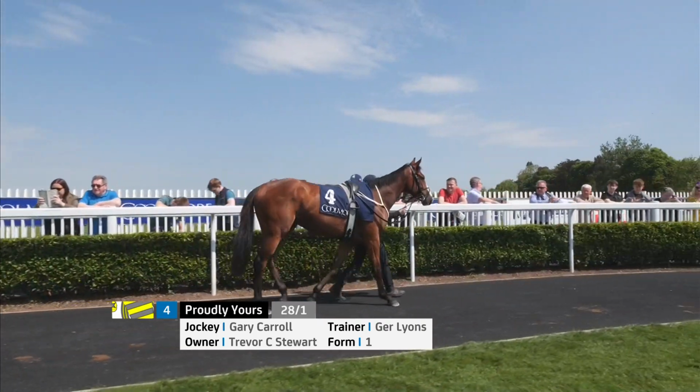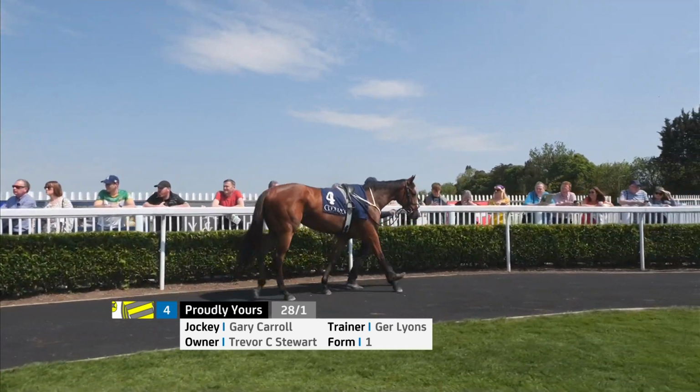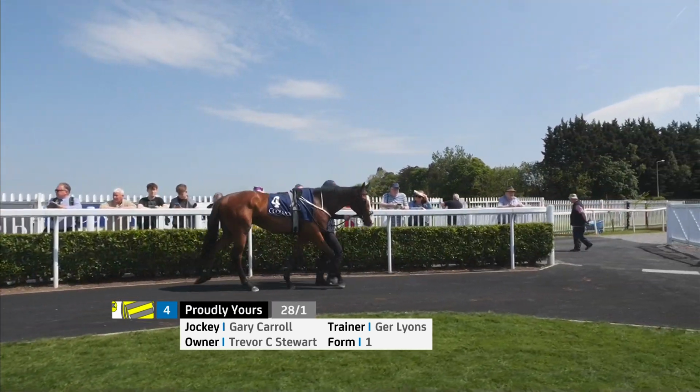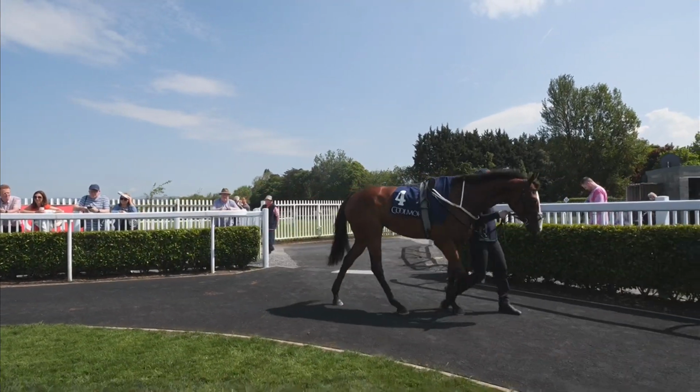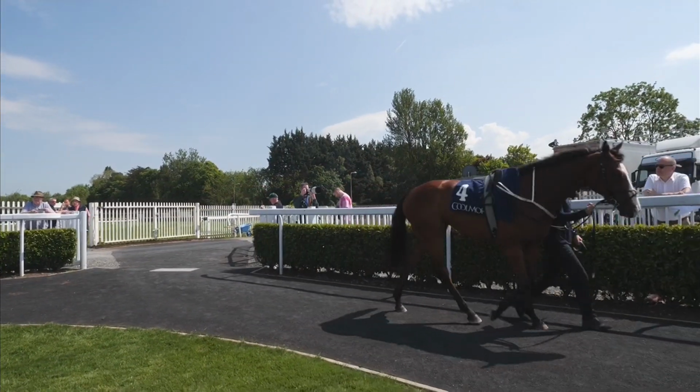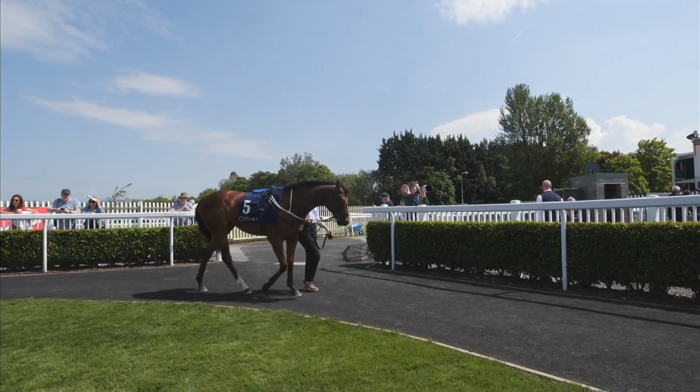She's by Mehmas, and she made no mistake on debut when she won at Dundalk. She's a lovely looking filly, very straightforward, cross noseband and Chiffney bit. But she's leading the parade ahead of her stablemate, number 5, who's just behind her there. This is Sparkling Sea, the course and distance winner.